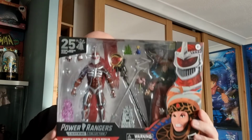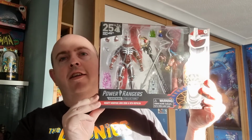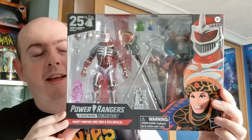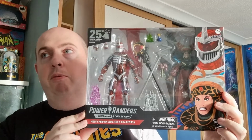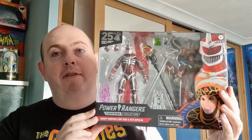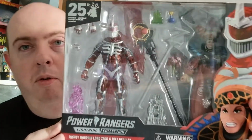So, for my last pickup, it's another Power Rangers Lightning Collection collectible. And this is one I've been searching for a while. It was out of stock, sometimes a bit too pricey, but then I found it in stock for a decent price. Dun, dun, dun. Lord Zed and Rita Repulsa. What a double set. Yeah, I've got some more on pre-order again for when they're released. Awesome stuff. I can't wait to have these on display, but look how cool they are.